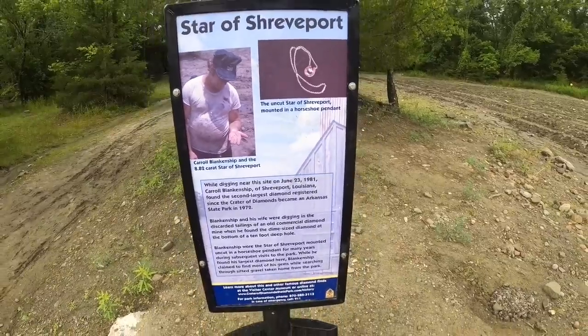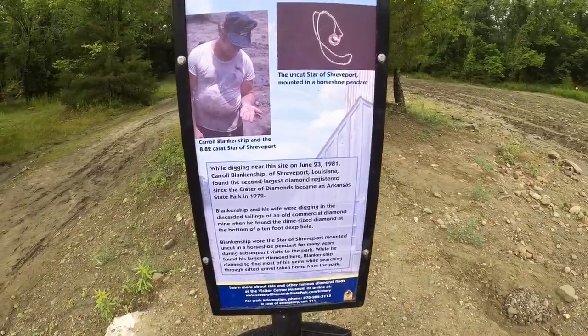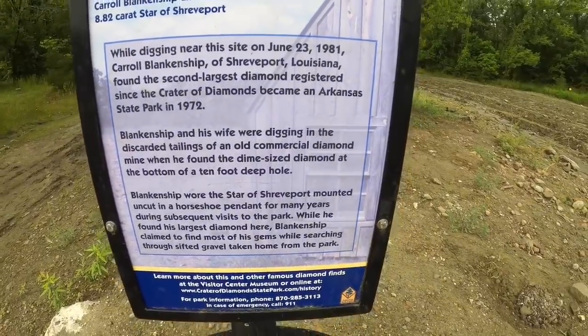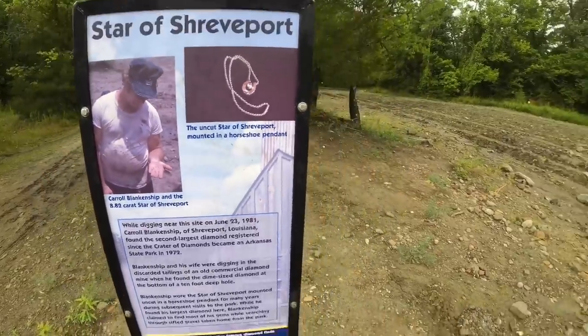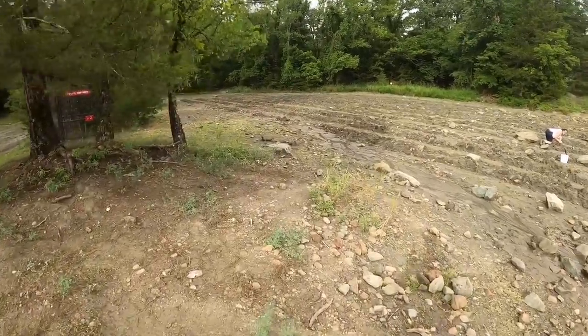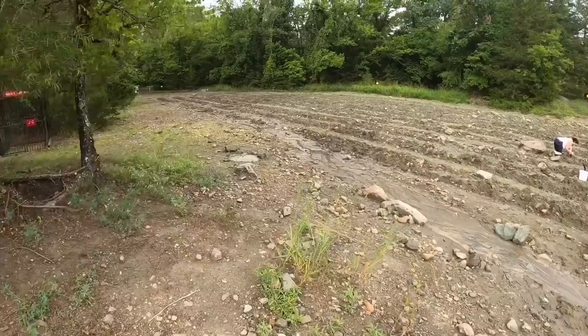Star of Shreveport. This was found in the pig pen. You can pause that and read it if you'd like to. That's where we're at. We're gonna get a few buckets from down here. Hopefully get a diamond bigger than that one.